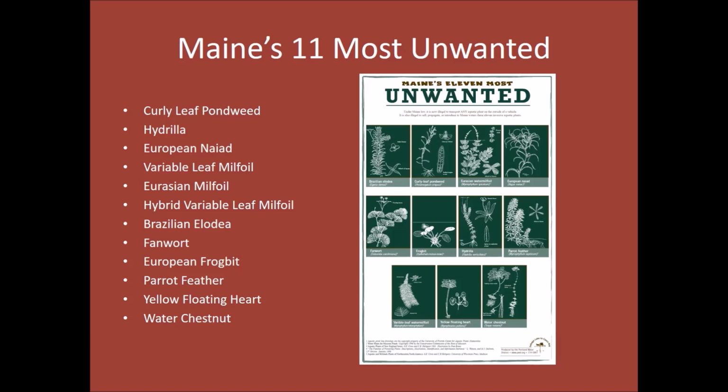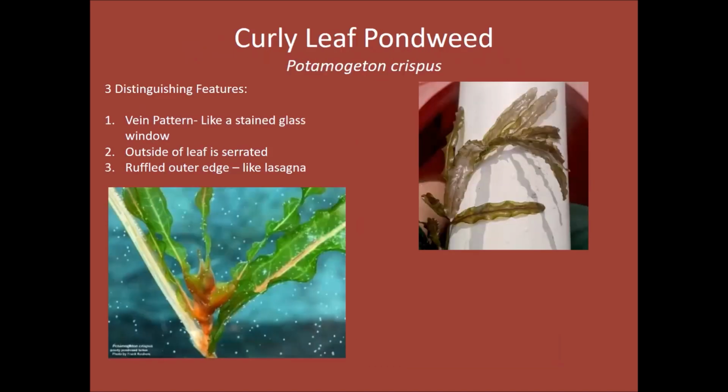So occasionally, like a pet store, it'll crop up that somebody's got one of these plants, right? So the Department of Environmental Protection goes in and takes it away, maybe gives a fine. This is by far not all of the invasive aquatic plants that we have in this country, but these are the ones that we think are the biggest threat to Maine. So I'm going to go into which ones we have in Maine.